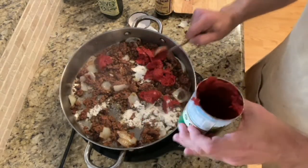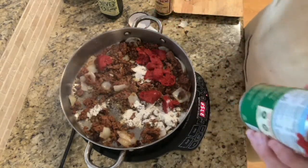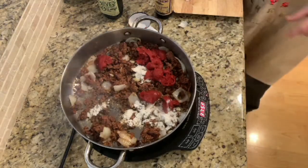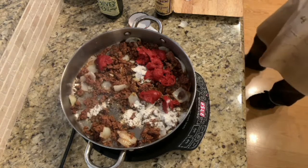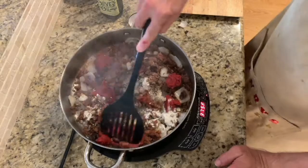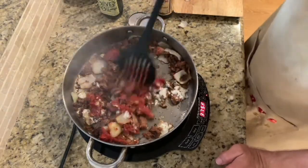Tomato paste is basically tomato sauce and raw tomatoes all mixed for you ahead of time, so you don't have to do the mixing. And it's good. It's very tasty. So now let's just stir that up. But the problem is it's sticky as all fuck.